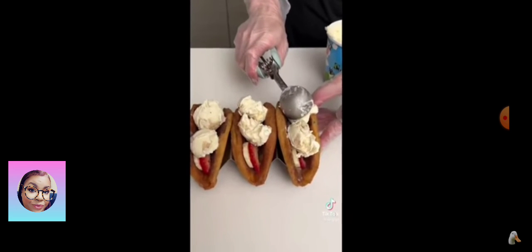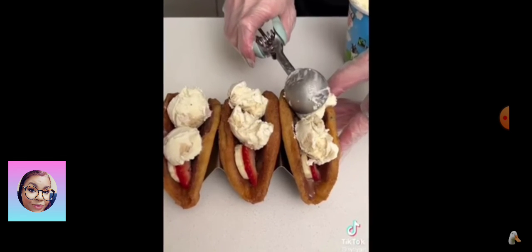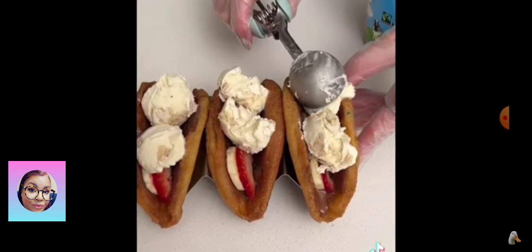I'm gonna scoop up some ice cream here. It's the best. My favorite. All right, now last one here. You know, this has the potential to be delicious if you were to just fry some cake batter and shape it into the form of a taco, but the fact that there is an actual taco shell inside of this just ruins it.